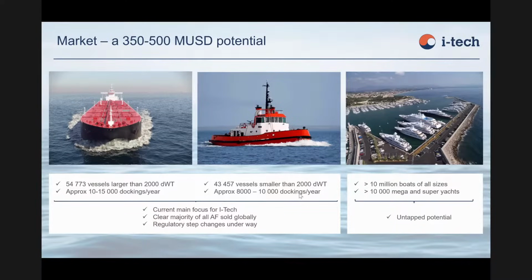On top of that, there are so-called industrial boats of various sizes. That includes offshore vessels for the oil industry and tugboats, as on the picture, and many other ferries and other coastal vessels. They're also quite many, and give us another 10,000 opportunities per year to get the paint on, so to say.